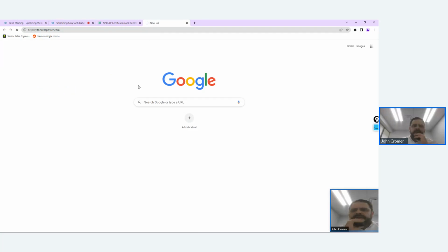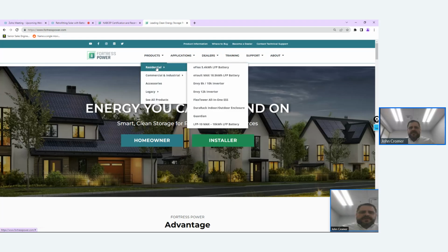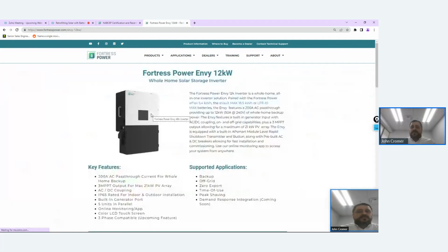Before we end, go take a look at the Fortress website. So if you go into products and go into residential, you'll see our NV inverter. So you can go here, get more information on it. It's just now starting to go into distribution. So most distributors aren't going to have it until the end of the month.